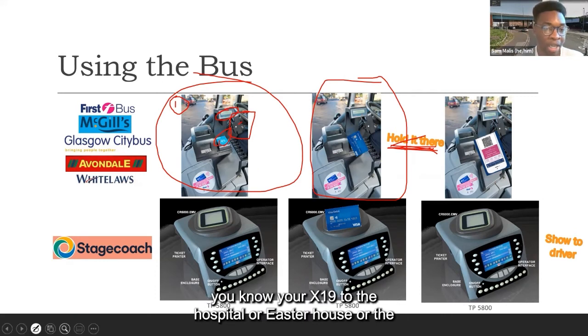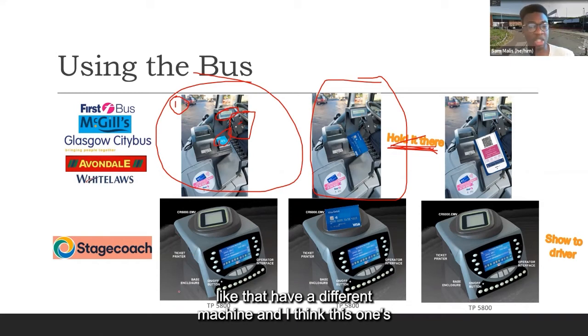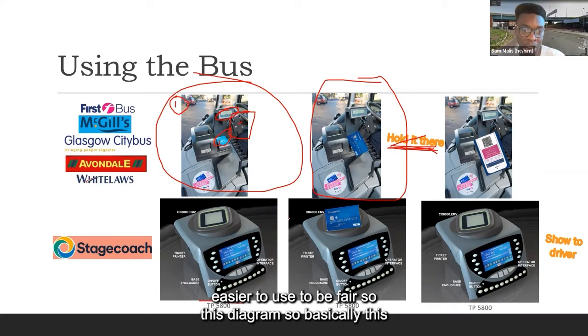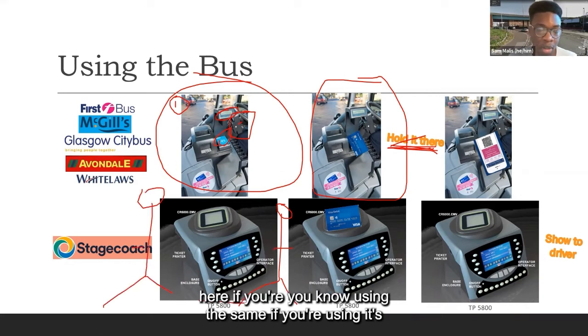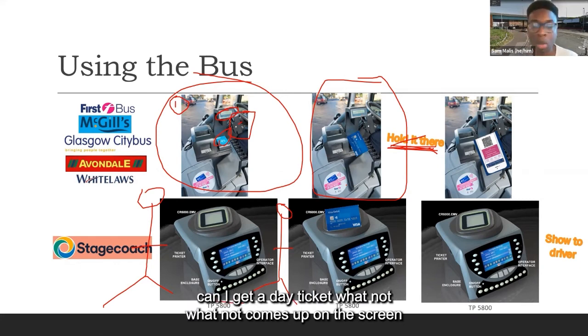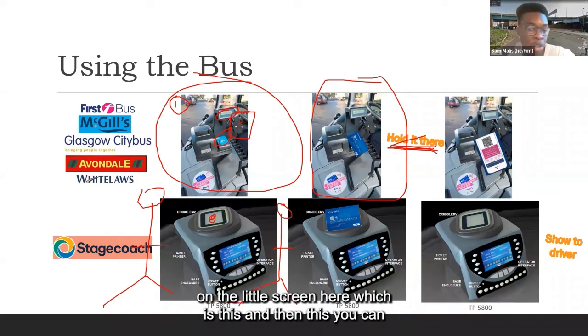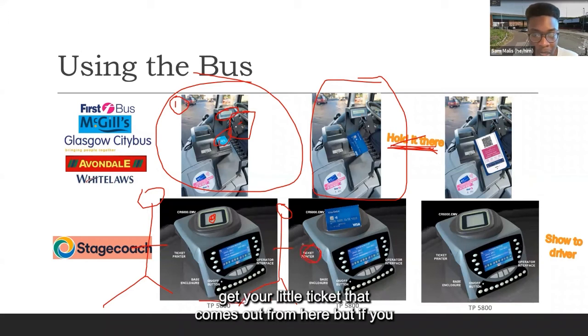So that will be your X19 to the hospital or Easter House, or the buses that go out to Cumbernauld, Kilmarnock, Ayr, places like that. They have a different machine, and I think this one's easier to use, to be fair. This diagram is the driver's viewpoint. The driver's here, you're coming from here. It's basically the same: can I get a single to wherever, or a day ticket. It comes up on the little screen here, and then you can just put your debit card straight on, and most of the time it just does it straight away. Then you get your little ticket that comes out from here.